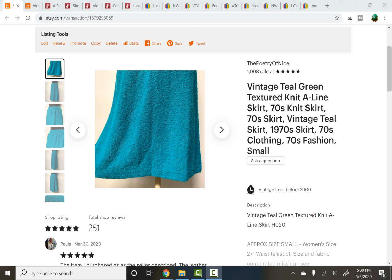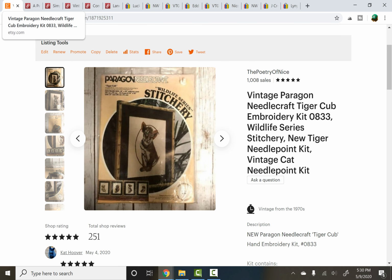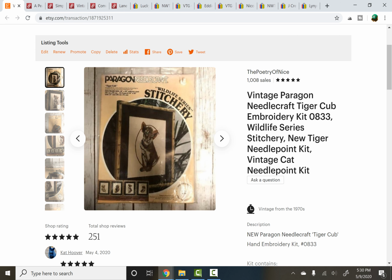This vintage teal green textured skirt, no particular brand. I just picked it up in a filler bag, I think, and I thought it was kind of cool and I like the color, and this sold for $24.95 plus shipping. I do have my buyers pay shipping for basically everything. Very, very rarely, once in a while, I'll do free shipping, and I'll mention it if I do, but otherwise everything is buyer pay shipping.